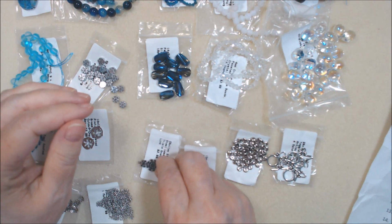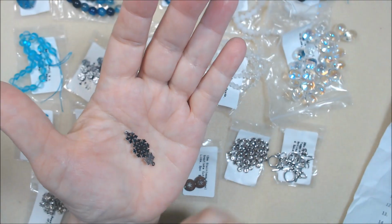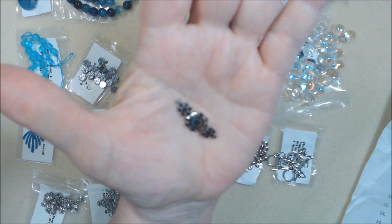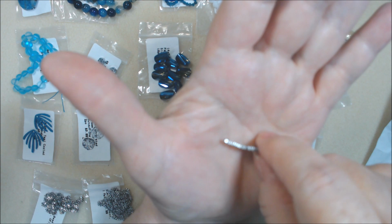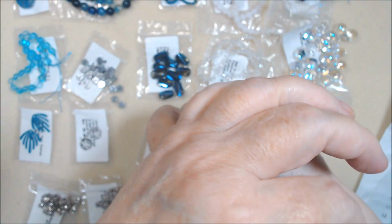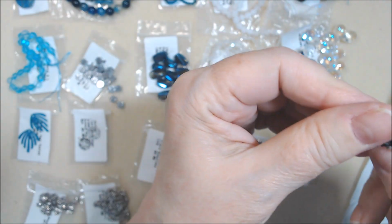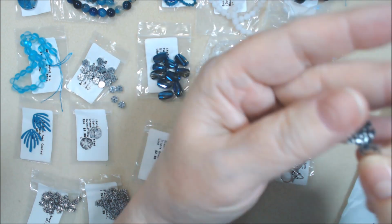And then next up is 28 by 11 millimeter stainless steel laser cut triple snowflake link. It has a hole on either end. It's very shiny and it has a curve. This is nice for like a bracelet, right? And that's probably what I'll do with it because it's already pre-bent. It has a nice thickness to it.